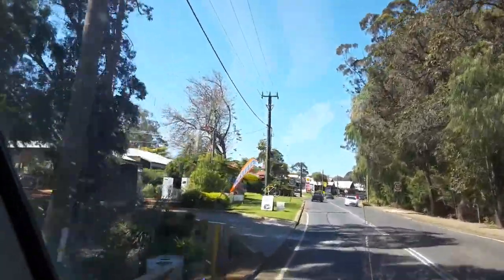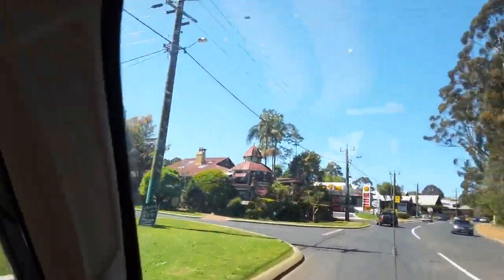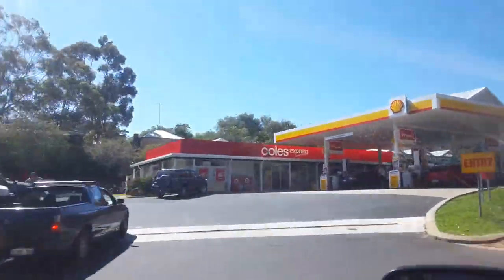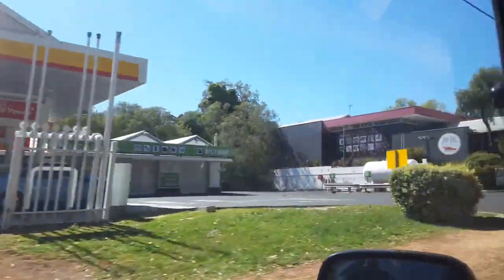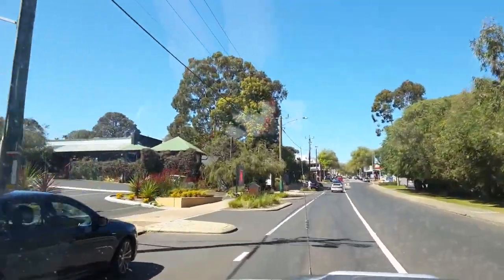There is one pump station kat sini. So dah drop to 50 now. Ada satu je fuel station, tapi kat sini agak sikit mahal. Jadi kalau sebelum masuk ke Margaret River mungkin boleh top up dulu.